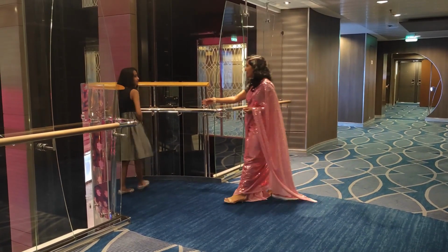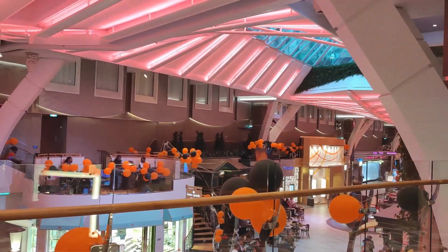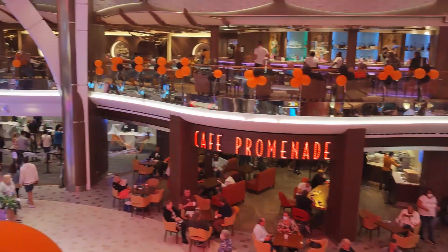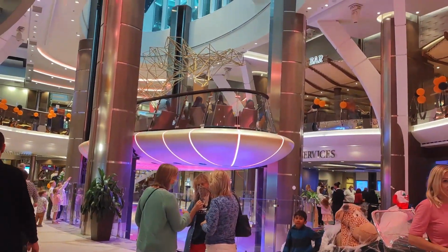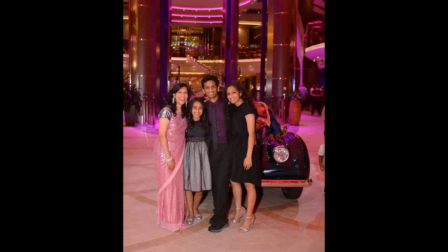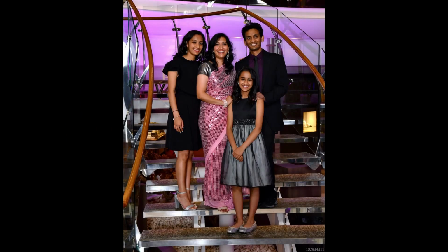Now what happens is everyone gets dressed and there are photographers who are spread out on deck 5, creating a great fun ambience ready for the photo shoot. Now we personally didn't have any plans to get our photo shoot done, but when we saw our own pictures taken, we were very tempted to go for the package. Yes, it is an added on cost depending on what package you choose.